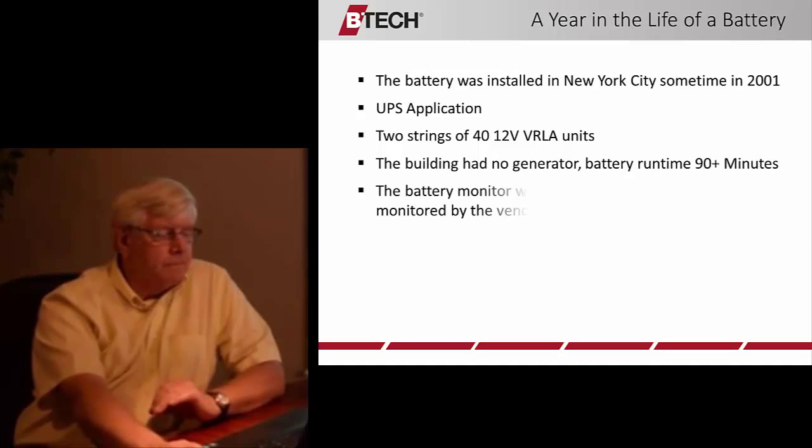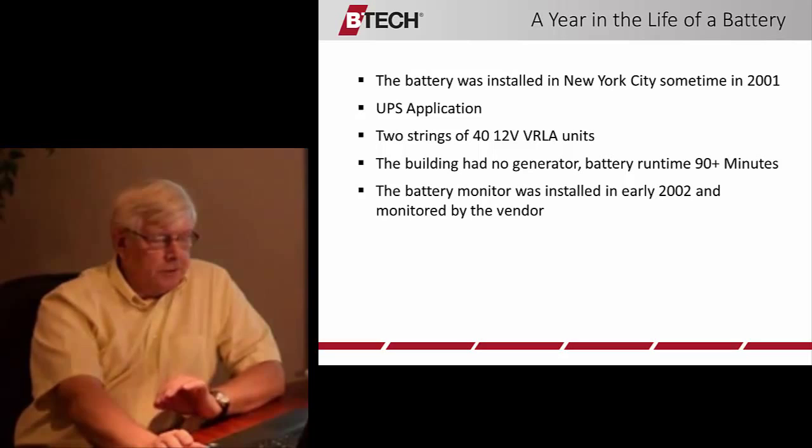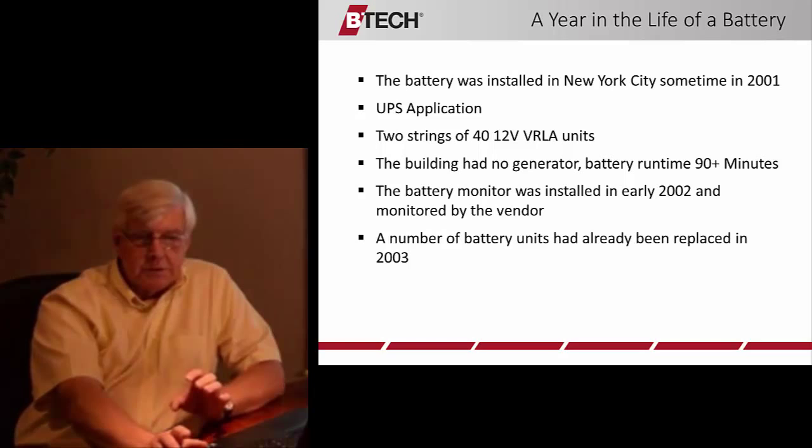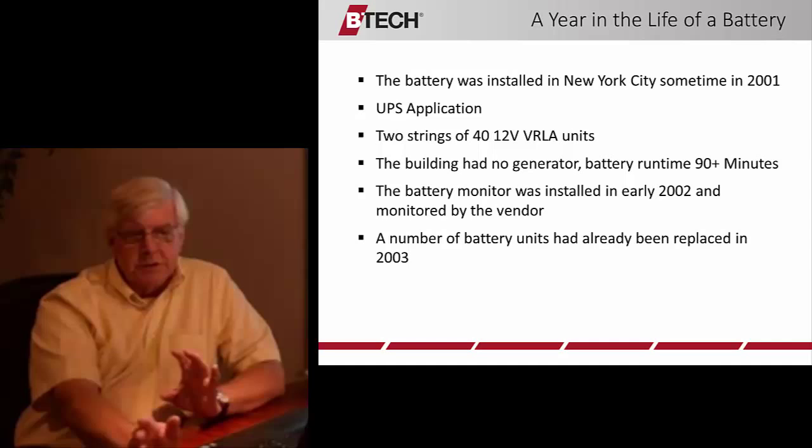The battery monitor was actually installed in early 2002, and it was monitored by the vendor, BTECH in this case. A number of the battery units had already been replaced in 2003 because they were having problems. It took almost 6 months to get this monitor up and running to the point at which we were happy we understood what the state of the battery was.